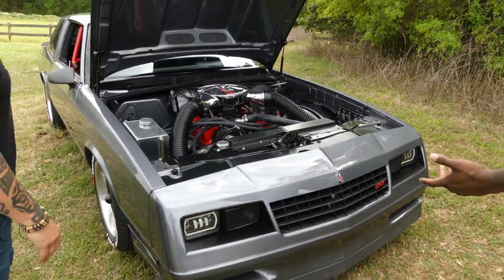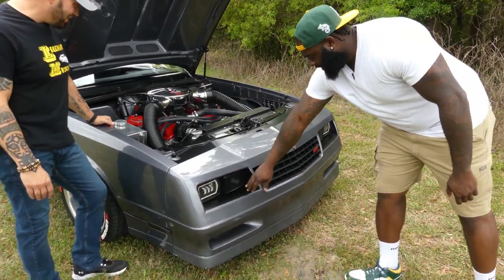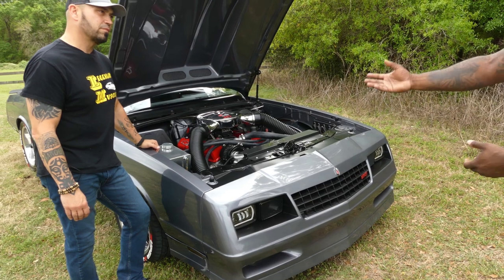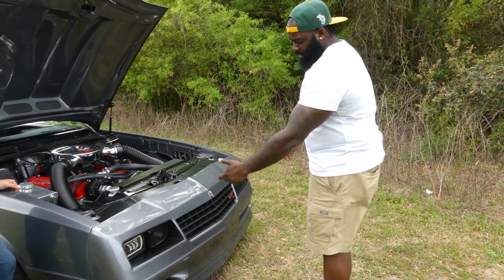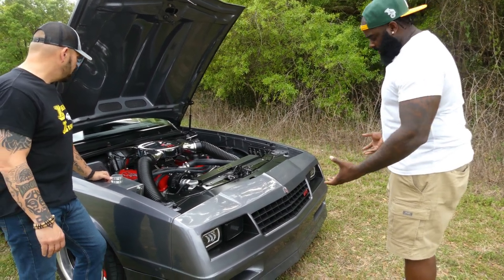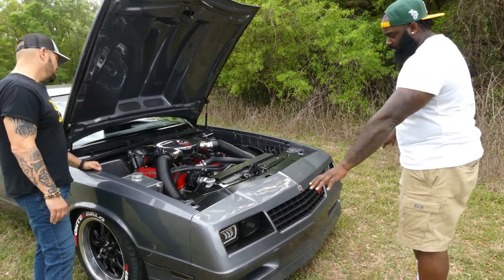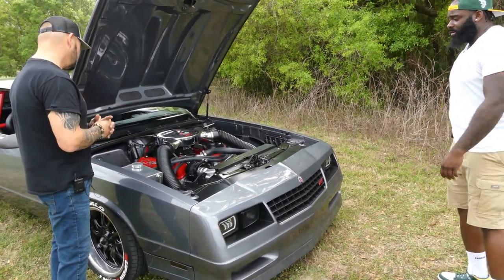Yeah. I went to Lowe's and got gutter guard for the mesh screen here. Because I didn't want to leave them wide open because it would suck in a bunch of bugs and other trash. So I took the gutter guard and cut it and glued it to the inside of my headlight bezels and then put everything back in to make it all look factory. And it's true functional ram air.